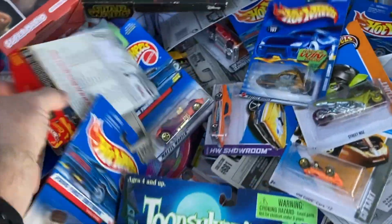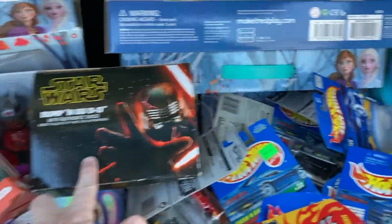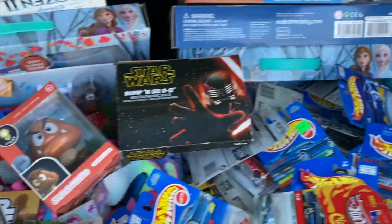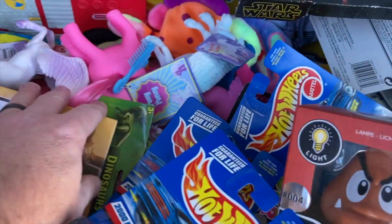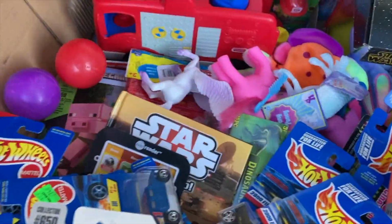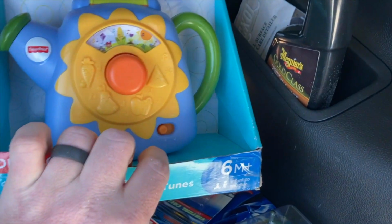I know it looks like there's all Hot Wheels here, but we've got Star Wars, we've got Frozen, Super Mario. Look at, there's some My Little Pony dolls down there. There's Lego Minecraft. There's so much cool stuff in here, guys. Thank you so much. That one's pretty cool.